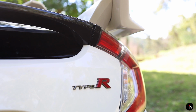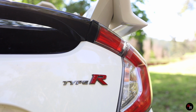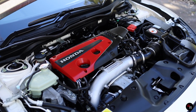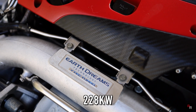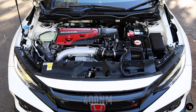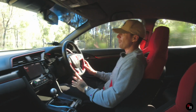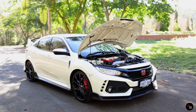Now, look, I know a lot of true Honda fanboys are going, this is not a real Type-R, it's not a naturally aspirated engine, it's not high revving. Look, this is a 2-liter, 4-cylinder turbo, but it is still VTEC. 305 horsepower on tap and about 295 pound-foot of torque. This is really healthy in a car that weighs just under 1.4 ton.